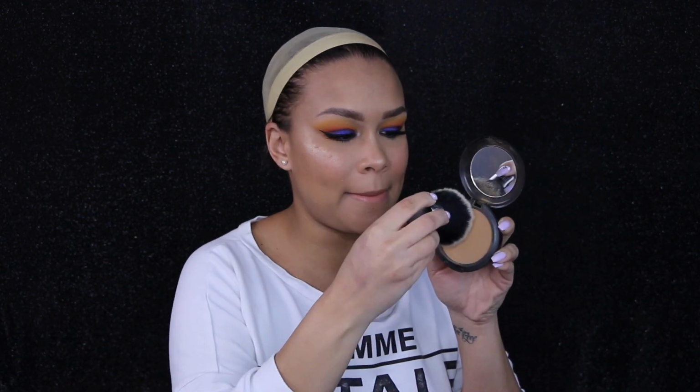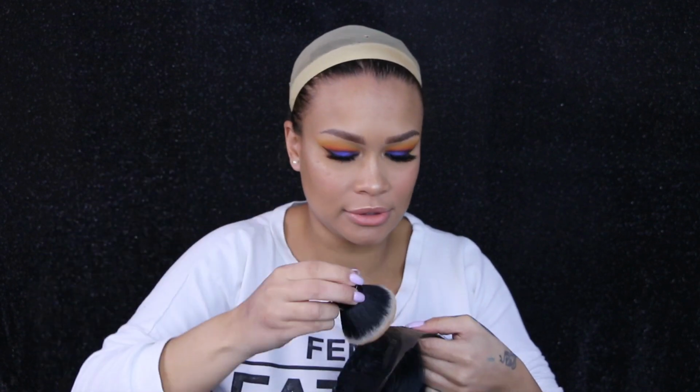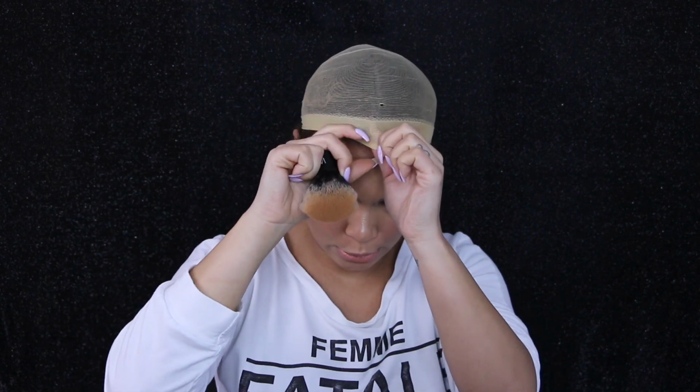So I'm just going to pick up my Mega Studio Fix. And then I'm going to grab a big fluffy kabuki brush. And I'm just going to dab it onto the lace. And then with what is left over, snug this down for her.